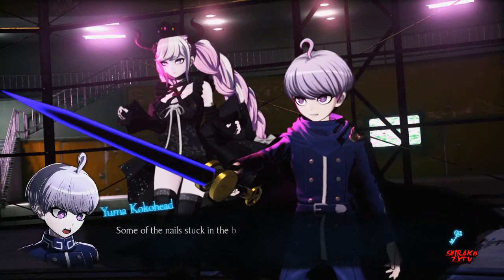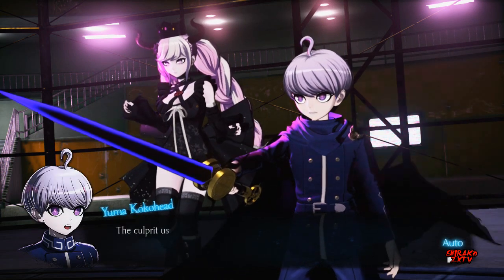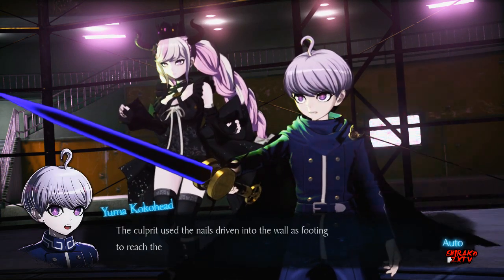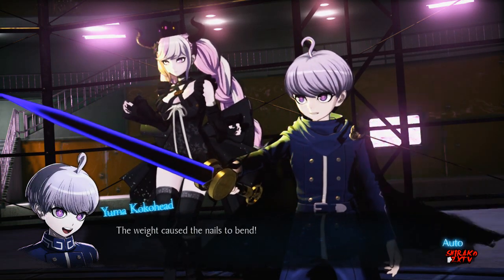Some of the nails stuck in the bottom of the vent were bent downward. The culprit used the nails driven into the wall as footing to reach the vent. The weight caused the nails to bend.